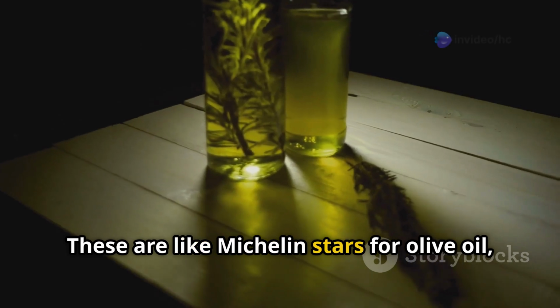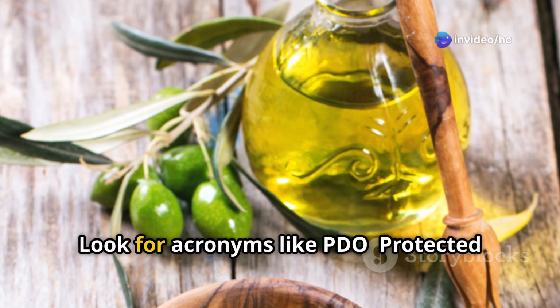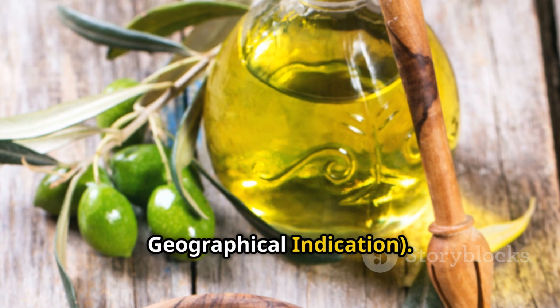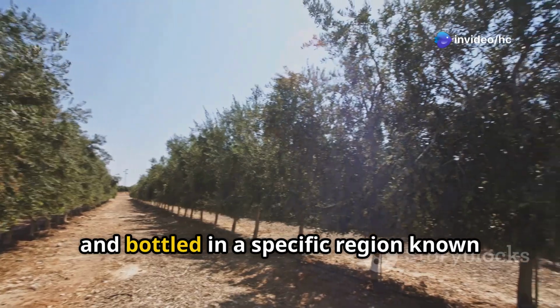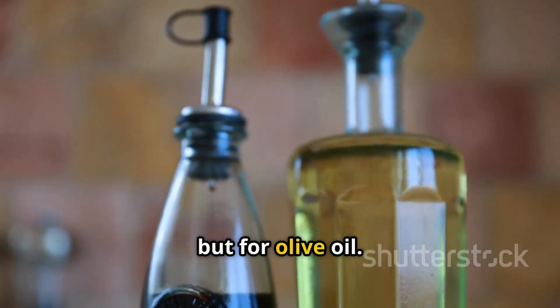These are like Michelin stars for olive oil, a sign that the product has been rigorously tested and meets the highest standards. Look for acronyms like PDO, Protected Designation of Origin, or PGI, Protected Geographical Indication. These indicate that the olives were grown, pressed, and bottled in a specific region, known for its high-quality olive oil. Think of it like a wine appellation, but for olive oil.